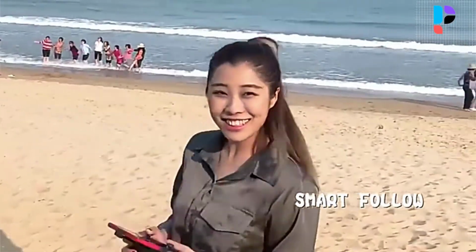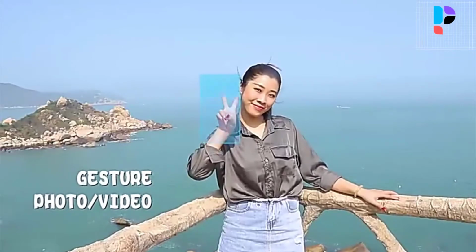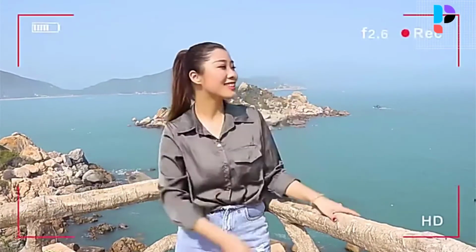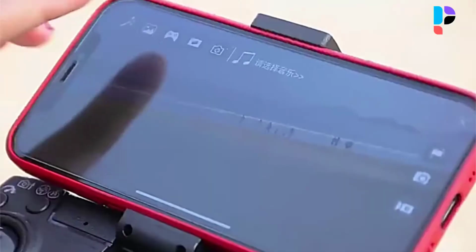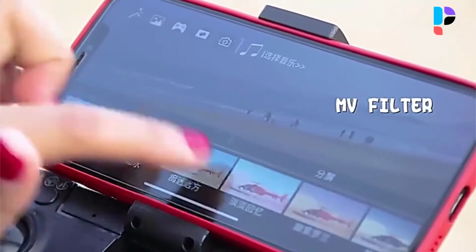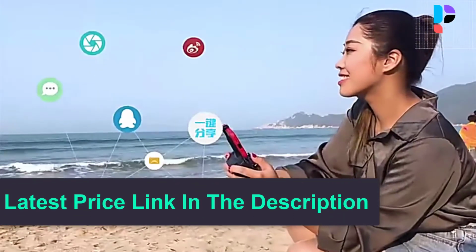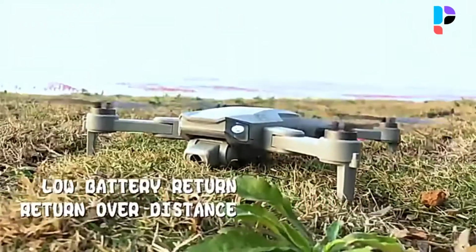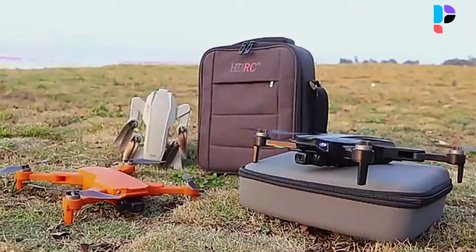The longest flight time is 30 minutes. The large capacity 7.4 volt 3000 mAh smart battery can produce up to 30 minutes of flight time. The fuselage of the quadcopter is made of high-strength engineering plastic, which is light in weight and durable.